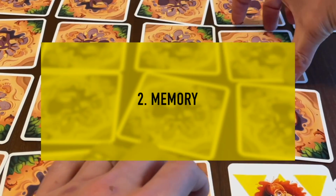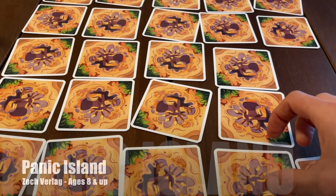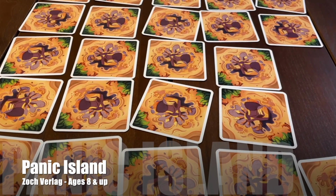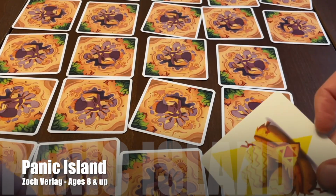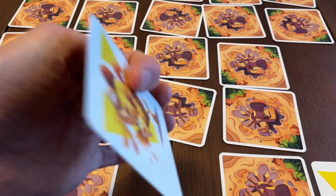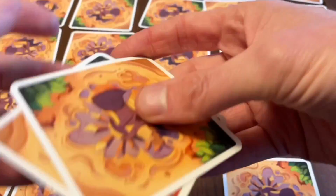Memory mechanisms are rarely seen in adult games. It seems to be a huge turn-off for many gamers. Yet in the children's market, it's an absolute staple. The traditional game of laying out face-down cards and then attempting to reveal pairs has been played for centuries. In Japan, the game was traditionally played with painted shells.